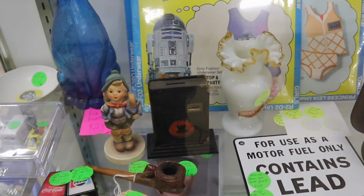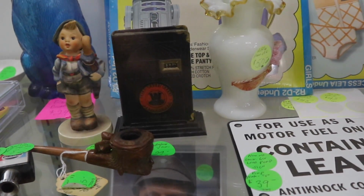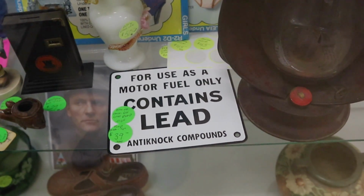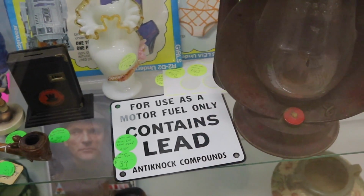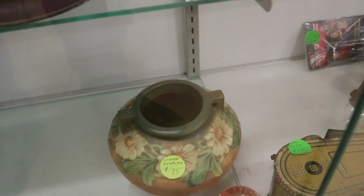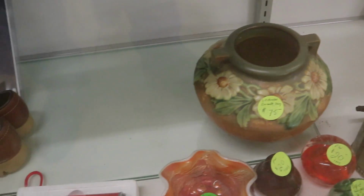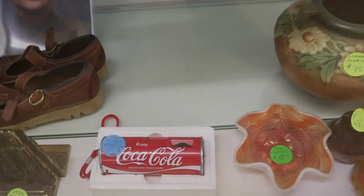But I see some old tap pulls there. There's the old Westinghouse advertising bank that counts up the money as you drop it in. Someone got all the way to $9. If they got to 10, they could take it in and get it opened. The anti-knock lead sign from the old gas pump is $39. That's about the going rate, $39 to $45 on those. This is Roseville Dahlrose. That's a pretty good pattern, and at $75, that's a very fair price for what it is. They've got an old Coca-Cola radio from the late 70s in the original box for $20.